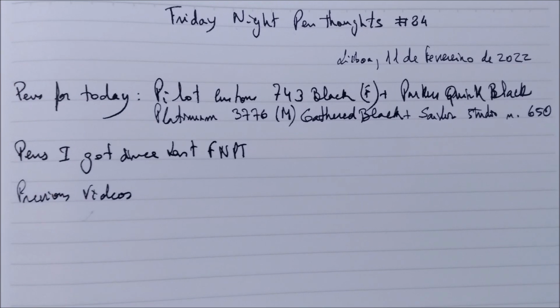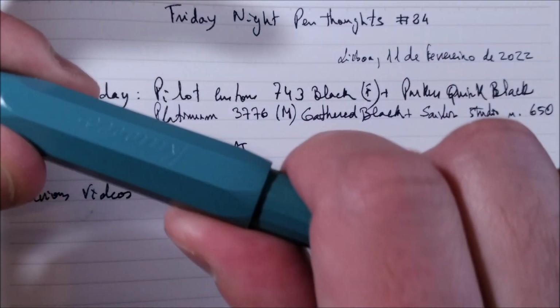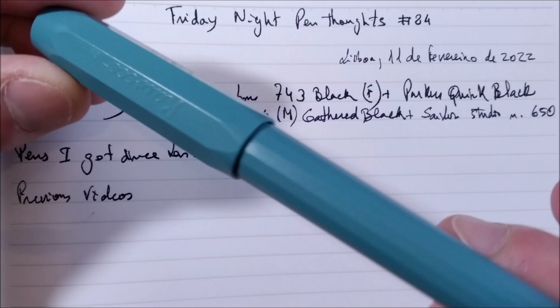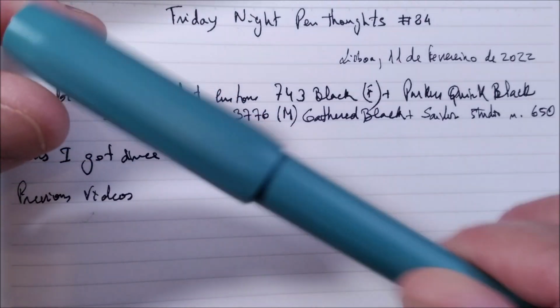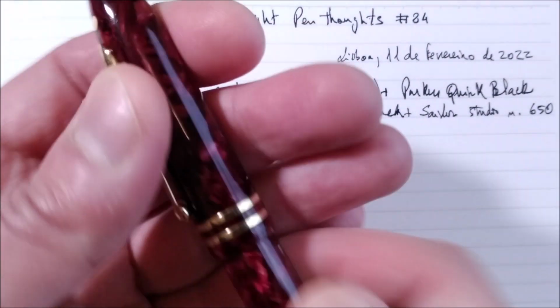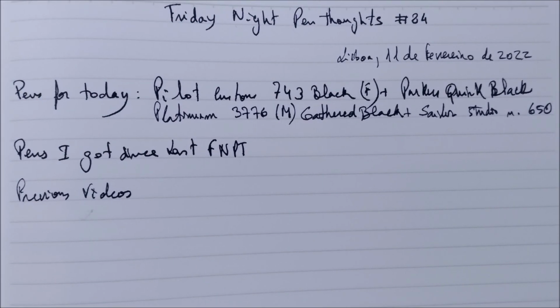And the reviews that I published since last video were this one, which is a little less interesting, not because it is a Kaweco Perkeo, but because it is a Kaweco Perkeo rollerball. This is the teal color, and I don't remember the name, which is an interesting color of the Perkeo, but this one is a rollerball. I also review rollerballs, not that often, but I do. I also reviewed the beautiful Schiffer Balance in this crimson glow color.